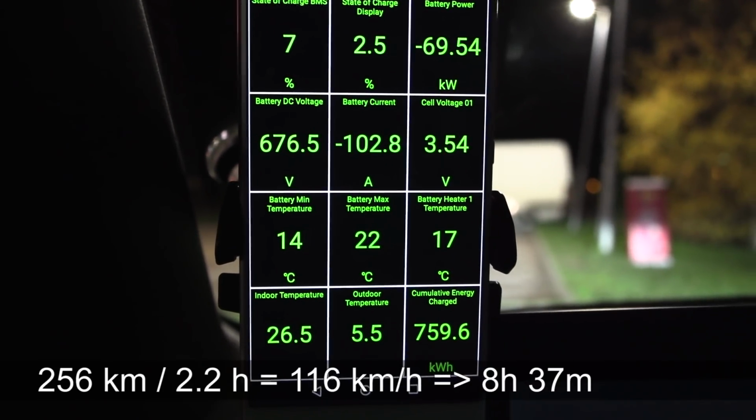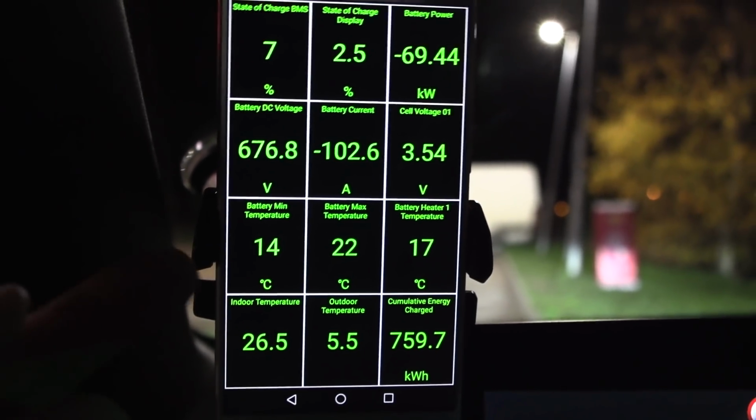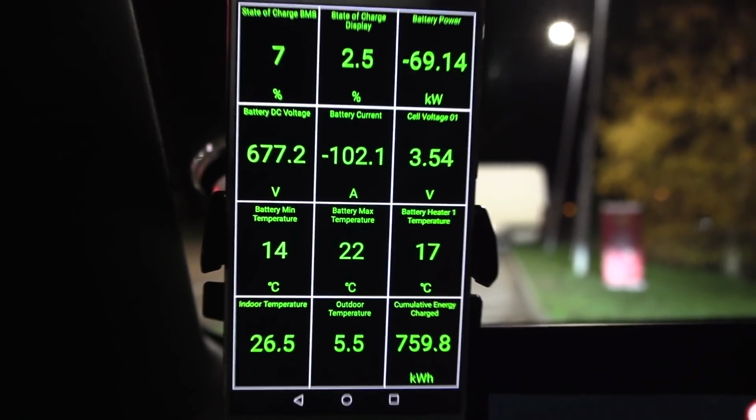We are now at Spekeröd. We came here with 1%. Oh no, we're getting only 69 kilowatt, but once the battery hits 15 degrees, then we get more speed. Okay, so that means now quick top up here, pit stop, restroom break.